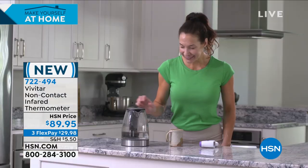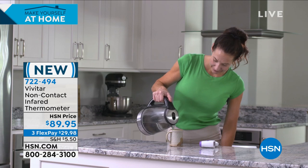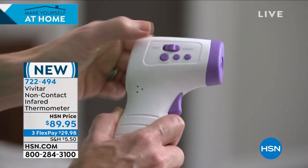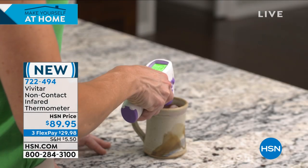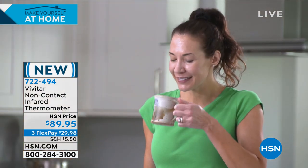I know that this may not be what it's intended for, but if you're doing things like making candy at home, you need to have the exact temperature of the water or the chocolate. You can use it for all sorts of household things. That's right, and I'm going to show you that right now.